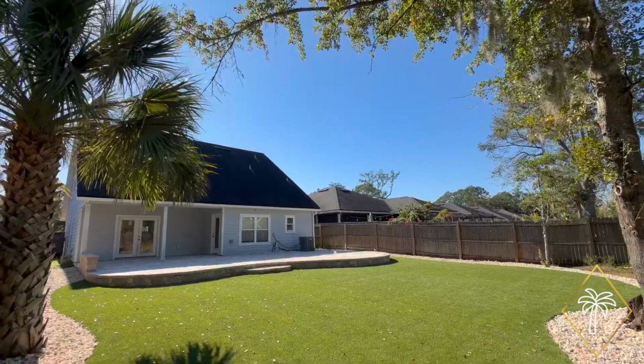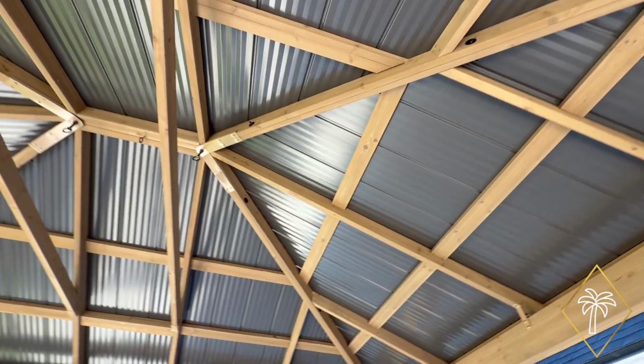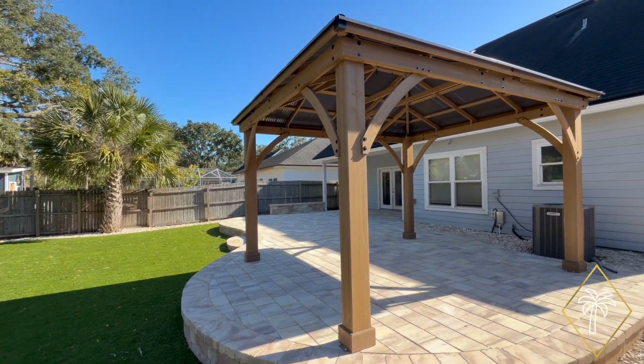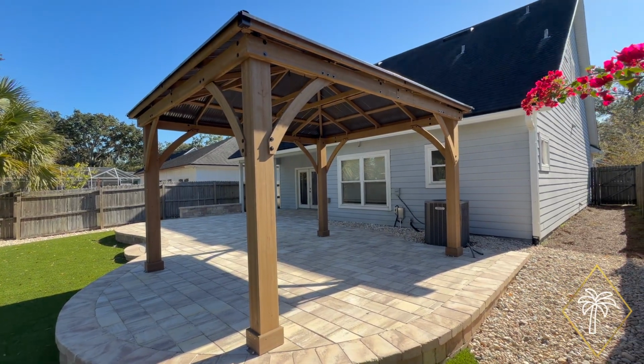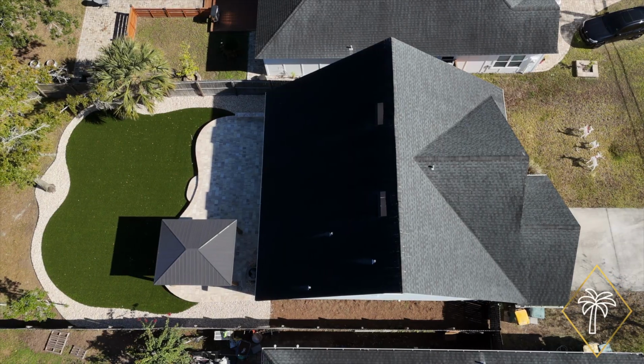We take pride in maintaining clean, organized job sites and delivering not just a finished project, but a positive experience from start to finish. We're grateful for the opportunity to create custom outdoor spaces like this and to enhance outdoor living for homeowners across Northeast Florida.